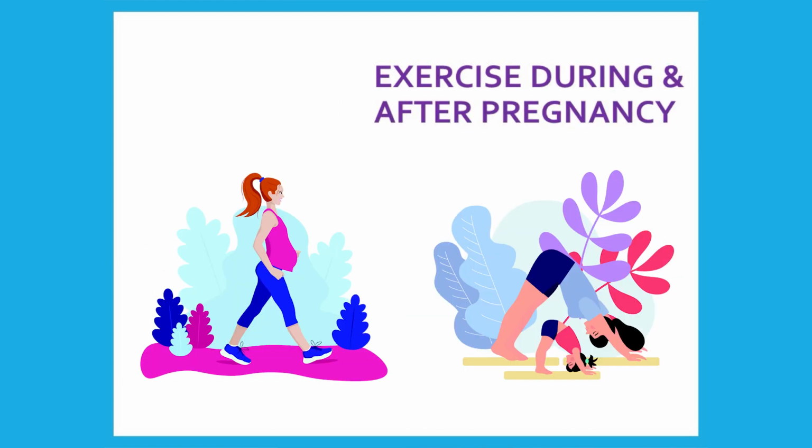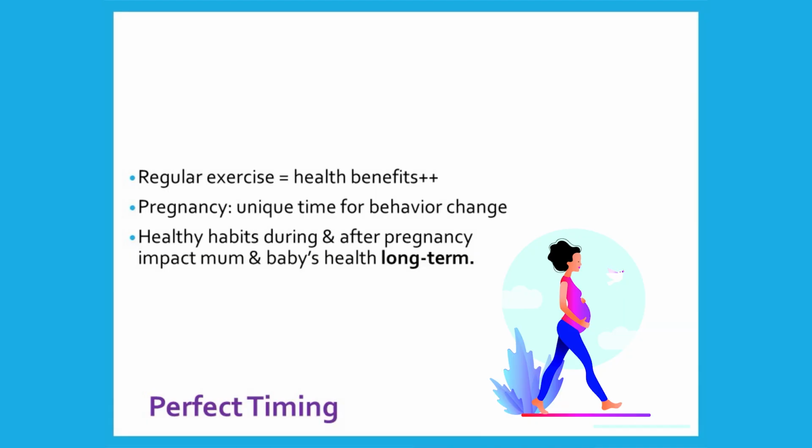Exercise during and after pregnancy is really important. We'll be talking about some general guidelines, so if you think your individual circumstances are different, it's important to seek medical advice. Pregnancy is a perfect time for behaviour change. We've cut down alcohol, we've cut down caffeine, and now we want to get more active. Exercise has lots of health benefits for both you and baby. It's also really important to model a healthy lifestyle for your children as they get older, because they're more likely to exercise if they can see their parents exercising. So it's a really important time to get active.